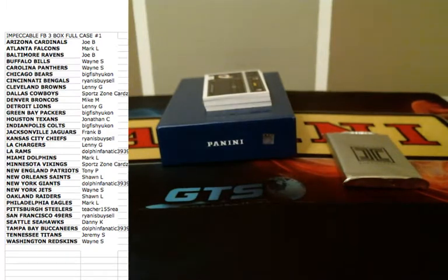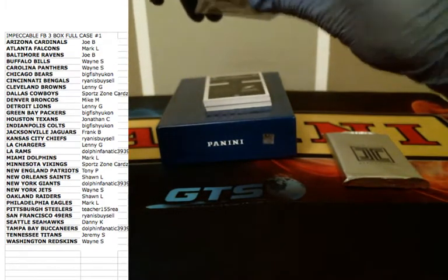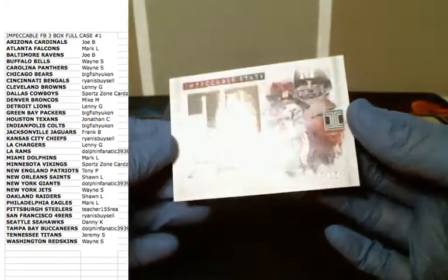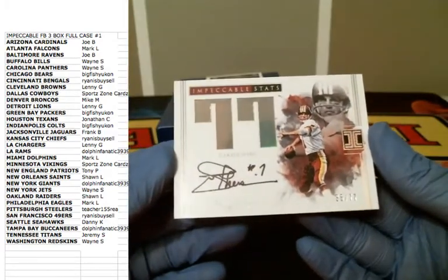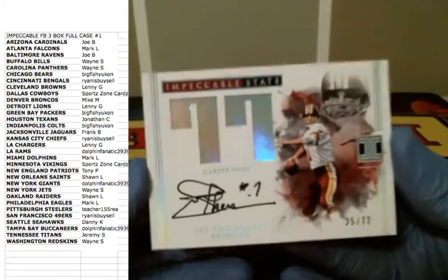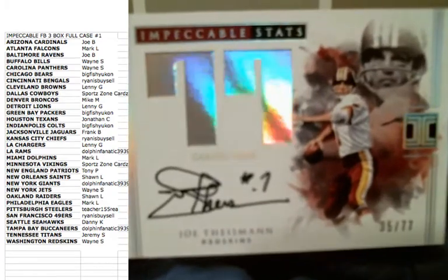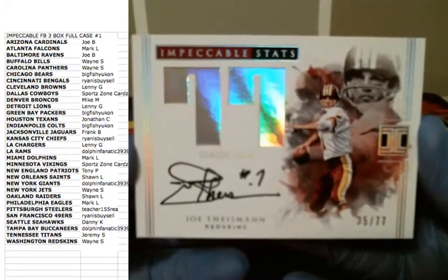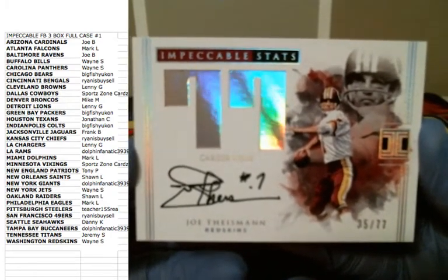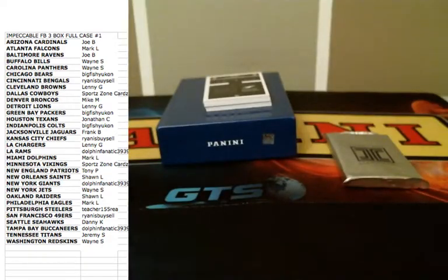This next one's nice. Going out to the Washington Redskins. 35 of 75 Impeccable Stats. 77 career wins. Joe Theismann going out to Wayne. 35 of 77. Nice on-card auto.